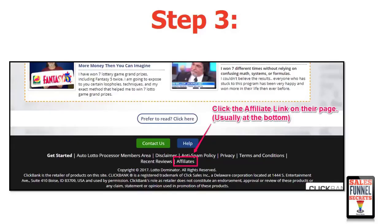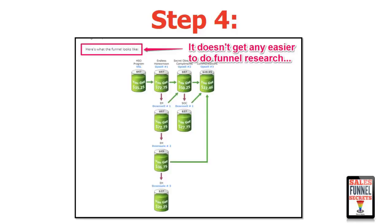Once you're inside, step 3 is that you usually want to scroll to the bottom of the page and find a link somewhere on the page that says affiliates. Click on that, and that's going to take you inside, and here's where the real gold is. Last step here is that you start doing some research inside the affiliate area, because generally what they're going to do is lay it all out. You can see it literally says, here's what the funnel looks like, so it doesn't get any easier to do funnel research. This guy's funnel is laid out from start to finish.